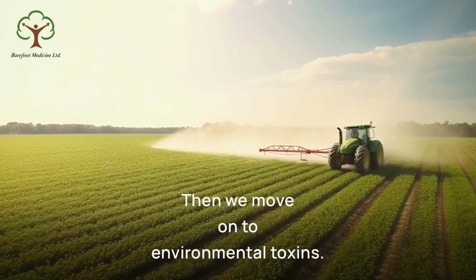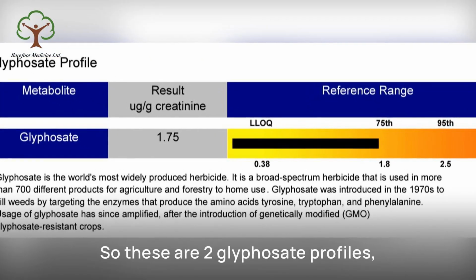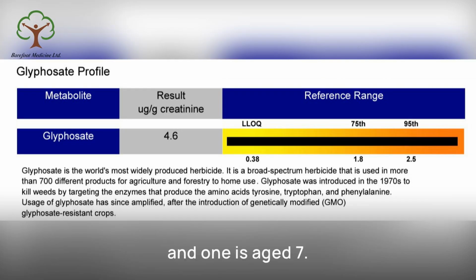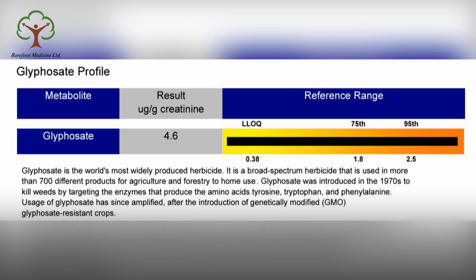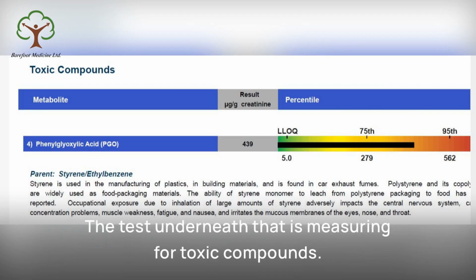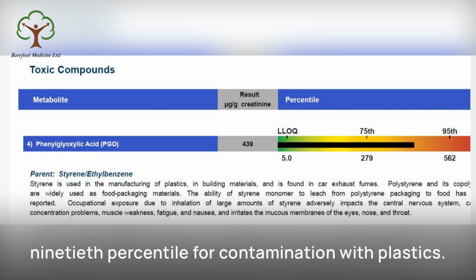Then we move on to environmental toxins. These are two glyphosate profiles, and they're both from children. One is aged 4 and one is aged 7. As you can see, one is in the 100th percentile and the other is in the 75th percentile of glyphosate contamination, respectively. The test underneath is measuring for toxic compounds, and in this instance, the child is in the 90th percentile for contamination with plastics.